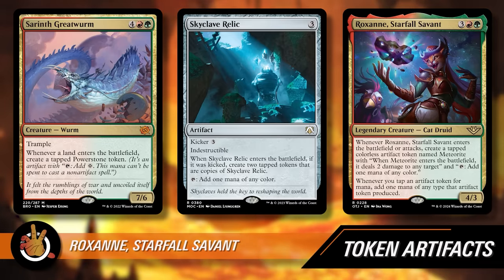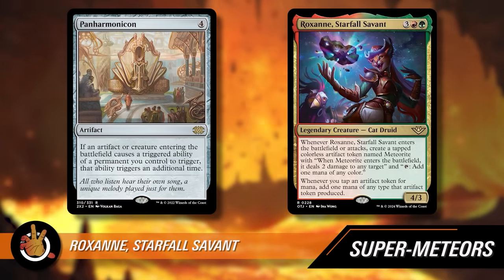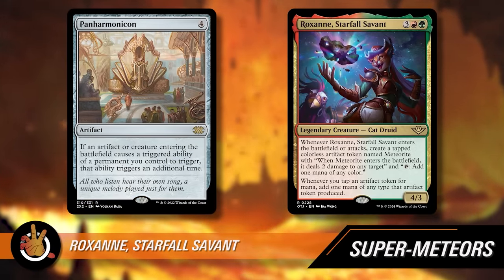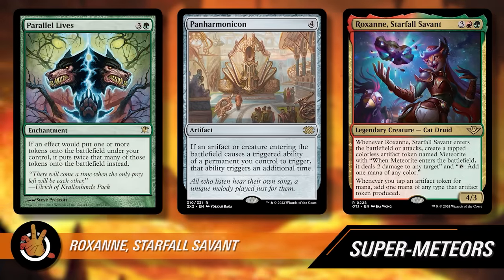Now, if you want to make a bunch of meteors like a cool person, because rocks rock, you can double them. Panharmonicon is busted in this deck because your commander comes in, makes 2 rocks, and then when the rocks come in, they deal twice as much damage. So now you're dealing 4 damage. Yeah, and then you're doing 8 damage when your commander enters the battlefield. If you have Parallel Lives on top of that, you're doing like 16 or something.